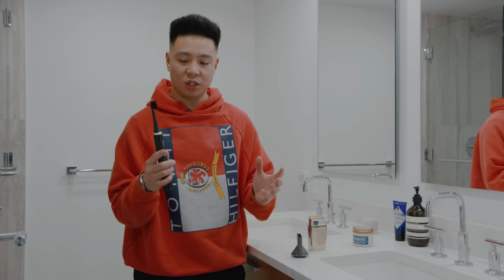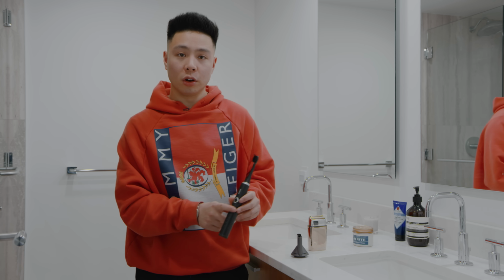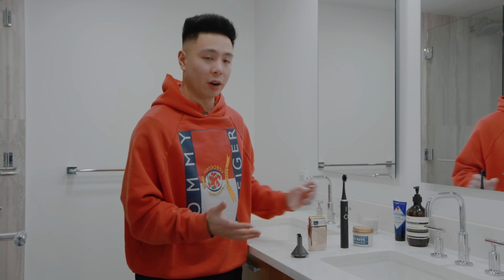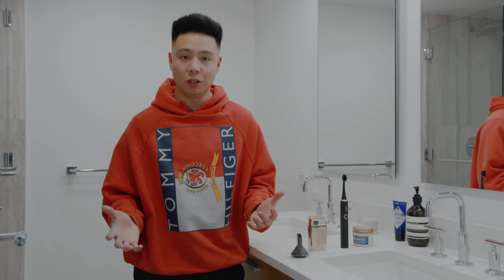I've had this for many years now, and super self-explanatory. I mean, it just has all these different modes here. Recharge it. You can get new heads for it on a subscription basis, but these are the 3 products that I use in the bathroom when it comes to tech, and otherwise I don't really use or think I need anything else.